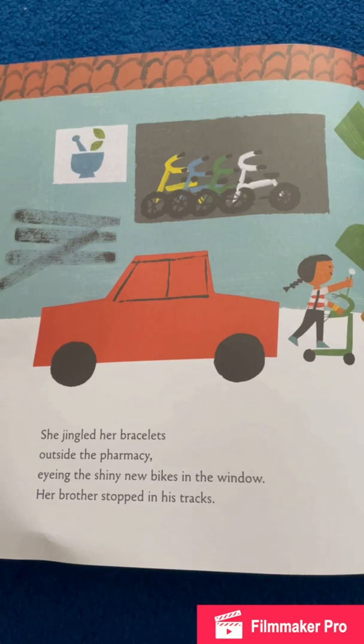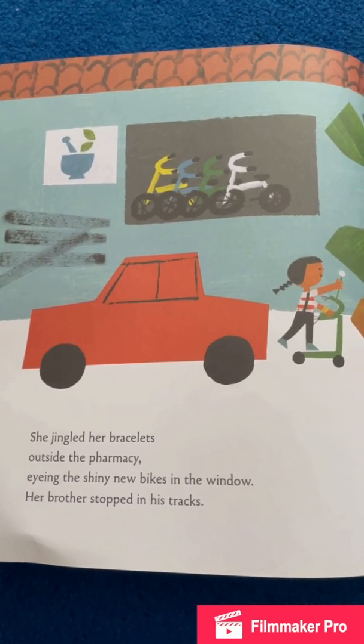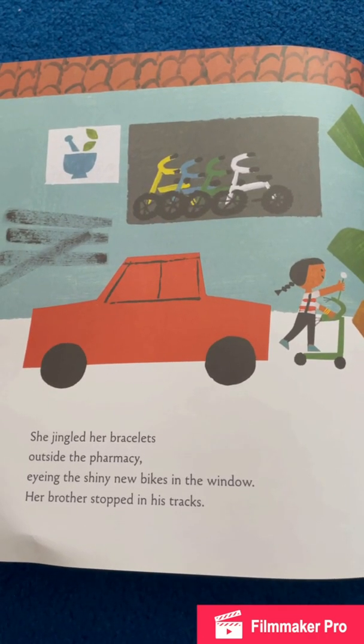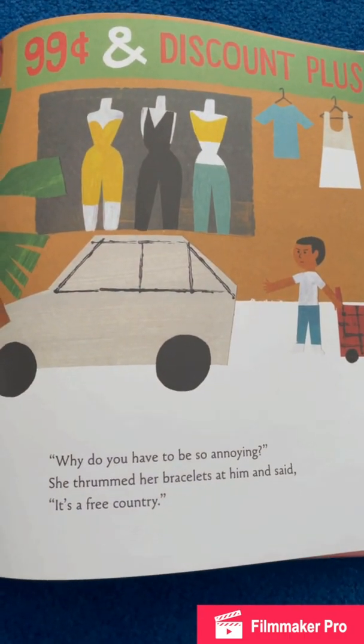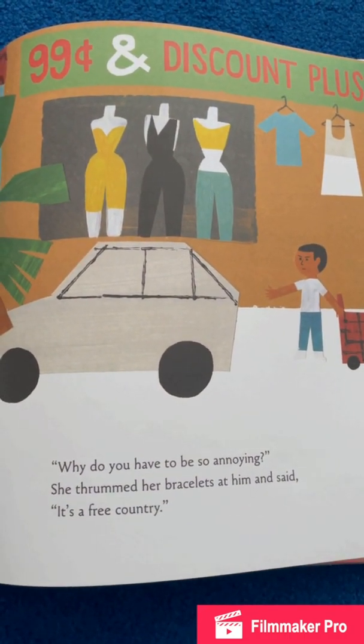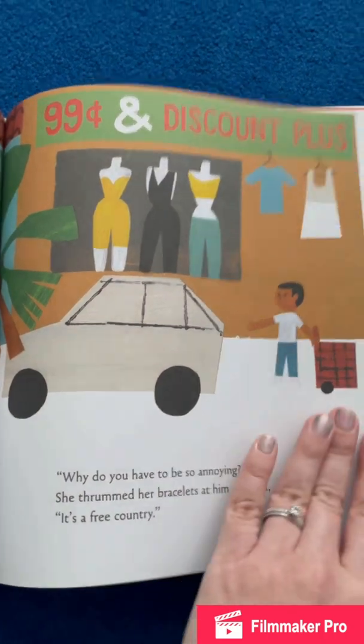She jingled her bracelets outside the pharmacy, eyeing the shiny new bikes in the window. Her brother stopped in his tracks. "Why do you have to be so annoying?" She thrummed her bracelets at him and said, "It's a free country."